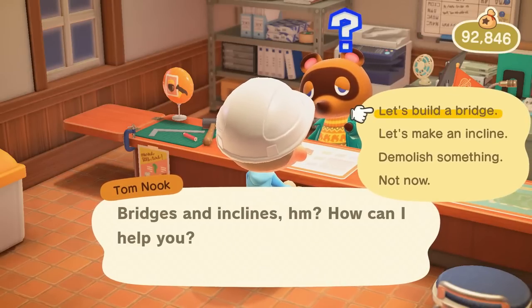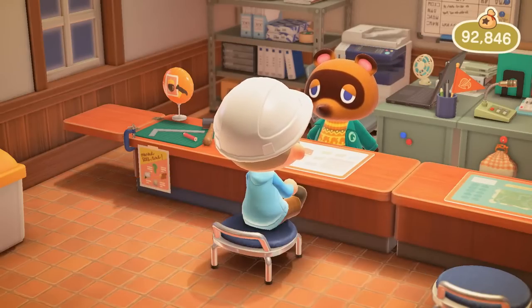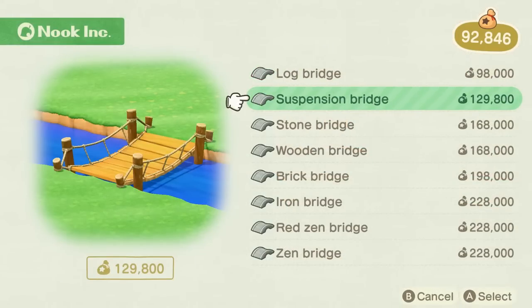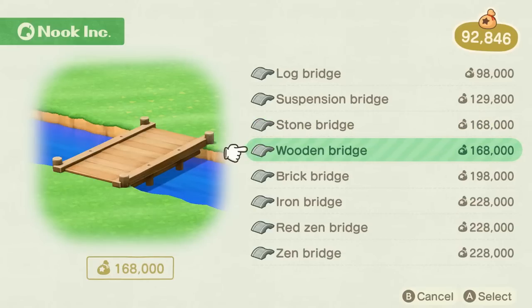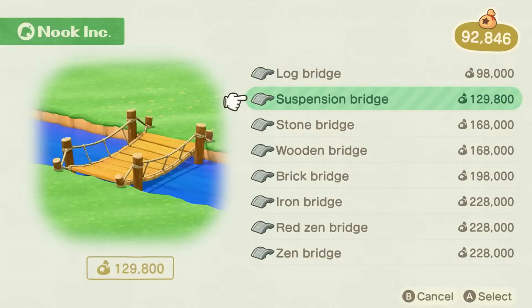Bridges and inclines. Bridge. This one, the suspension bridge. This is the one we were talking about using, like, everywhere. I think this is probably good, especially with using the dirt paths everywhere. I think this is good. You should use the plank bridge. This is, yeah, hopefully we're talking about the same one. The brick bridge could work for the whole island, but it's also very expensive. Suspension does look like a duck bridge.